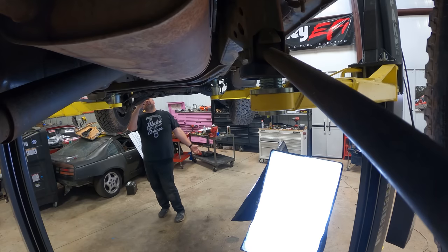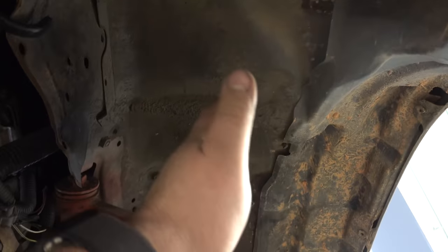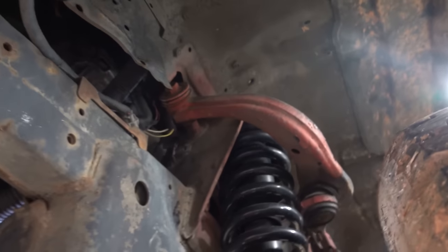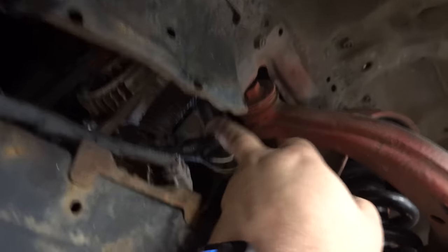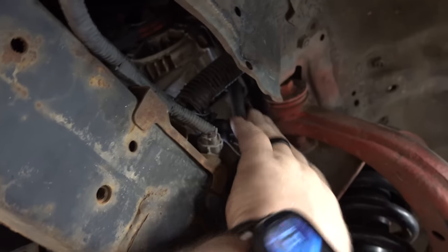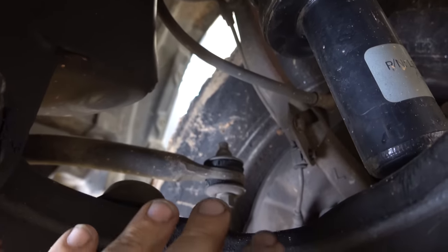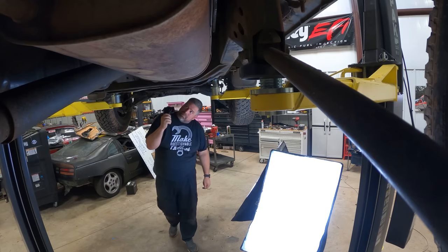Looking underneath here, you just want to look for any crazy bent parts, things that don't look right, something out of the ordinary. Again, that wiring I was talking about right here on the alternator just needs to get properly soldered. Look at your bushings. They're a little bit weathered, but not really demanding any attention. It's just wet and needs a good cleanup.